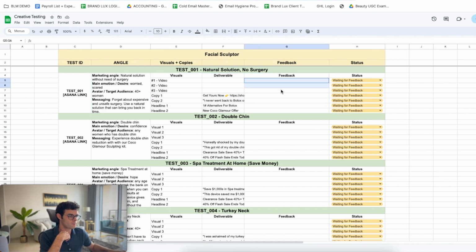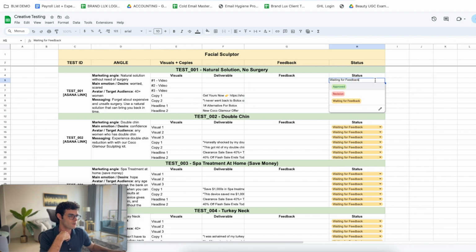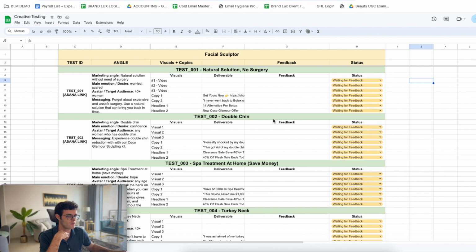And then of course we can put our feedback here, and then we can approve the status of each video, creative, and headline and everything. And once everything is approved, this is probably going to go in your ad account, right? And then you can track the performance in the ad account and of course track it over here. Now this is a very neat and organized way.